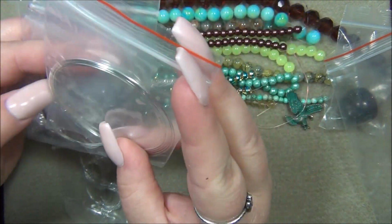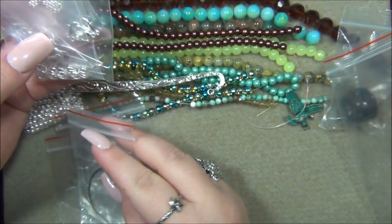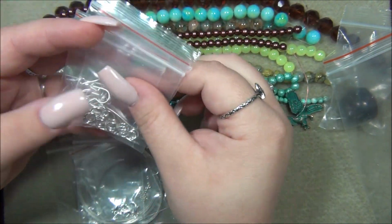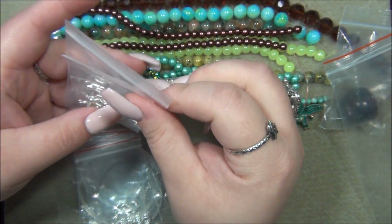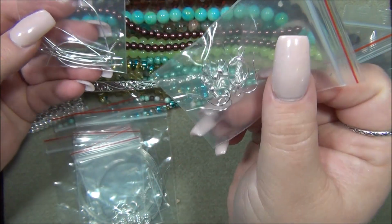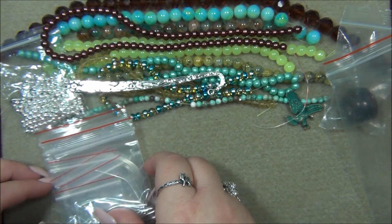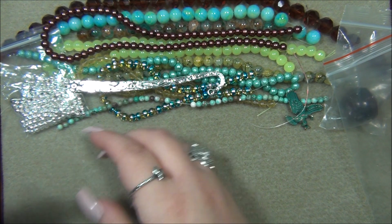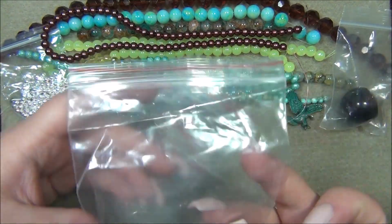And memory wire, bead stringing wire, crimp beads, lobster claw clasp, jump rings, and they're chunky, thick jump rings. I think they're like 18 gauge, earring findings, and head pins. So there's a lot here for you. So you can make several projects. This is it.